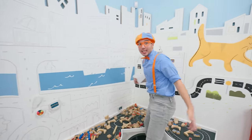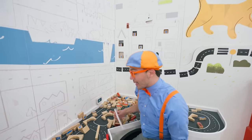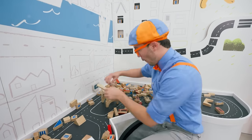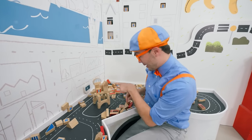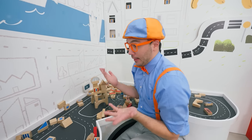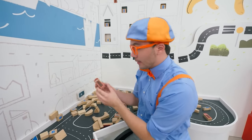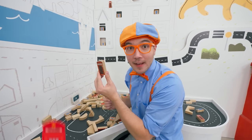Oh, look at this. There are all kinds of blocks. Maybe we can build a giant British castle. Okay, let's see. Whoa, we did it. Yeah, you see it? So big. Yeah, what happens if I accidentally knocked it down? Uh-oh. Ooh, and since we're here in London, can't forget the red phone booth. Ooh, let's see how many we can find.